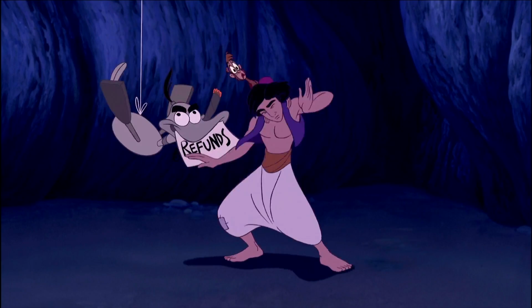A lot of the Genie's lines were improvised, basically not planned by the directors. No substitutions, exchanges, or refund.